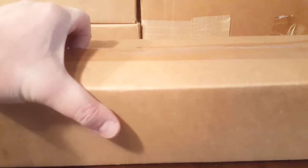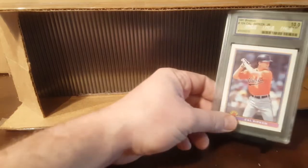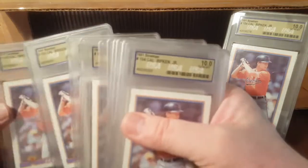All right. This is box number, let's say, 11 total boxes. Let's see here. Yep. More Ripkens. I can't complain about Ripken. It's Cal. It's our buddy, one of the best of all time. Put him over there. And looks like more Ripken. Never going to complain about getting a bunch of Cal Ripkens, because his cards will never stop selling. He's one of the most loved players in all of Major League Baseball.